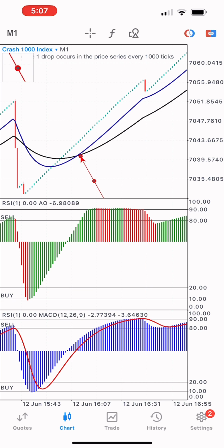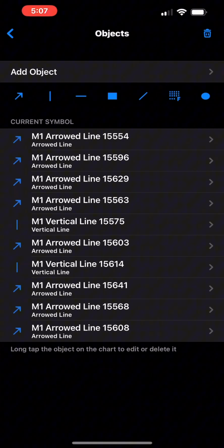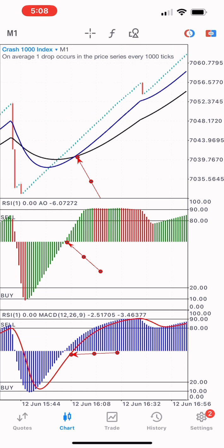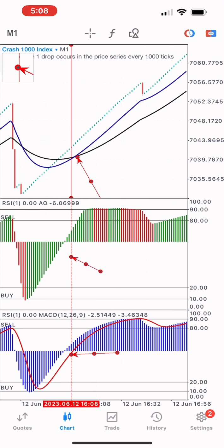So this strategy has more than 80% win rate when I backtested the strategy. So we have that crossover there, and also same thing with the MACD. There was that crossover. Then you take your 10, your 20 candles, you're out of the market, guys.